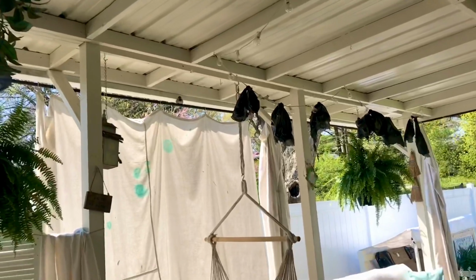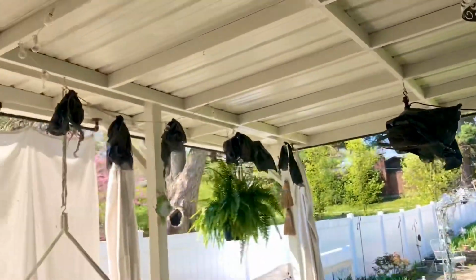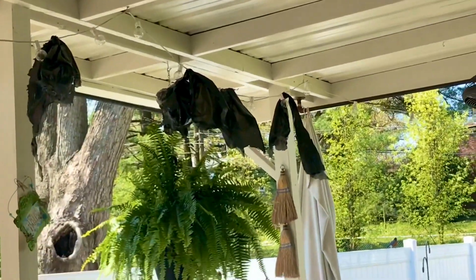So the birds were trying to get on all of our lights, and so we've done the trash bag trick. It doesn't look very good, and tied trash bags up here. They were really trying to get on that one.